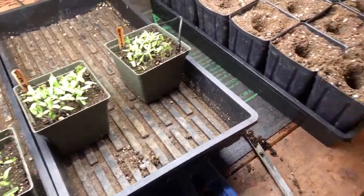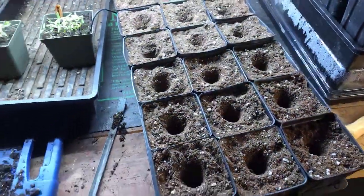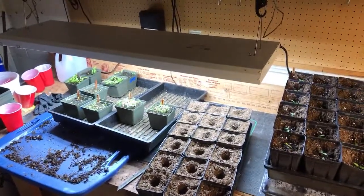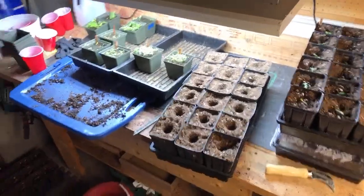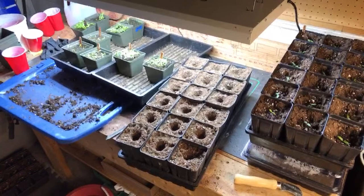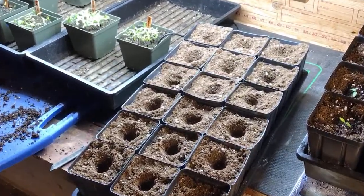So I think we'll go ahead. I'll put the camera up on the stand, and I'll show you guys the process here as far as getting these potted up a little bit more. We'll zoom in just a little bit.